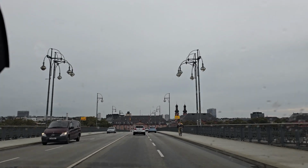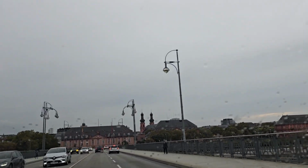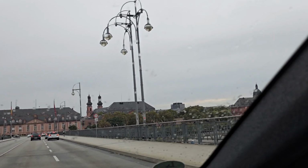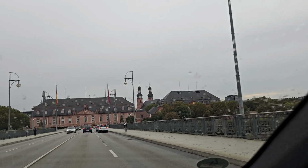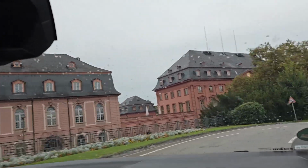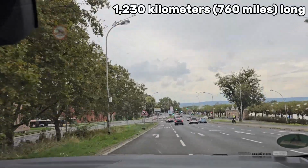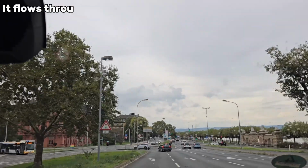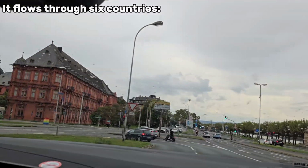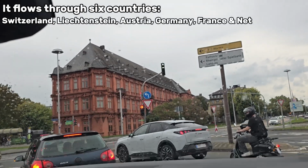We are now crossing the Rhine River. The view is breathtaking, especially the UNESCO World Heritage buildings. Mainz is one of the most beautiful cities that we have come across so far in Germany. And by the way, according to one of the Google articles that I read, the Rhine River is approximately 1,230 kilometers long, and it flows through 6 countries: Switzerland, Liechtenstein, Austria, Germany, France, and the Netherlands.